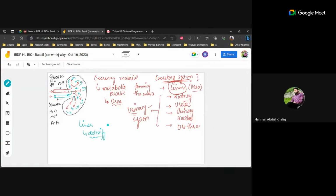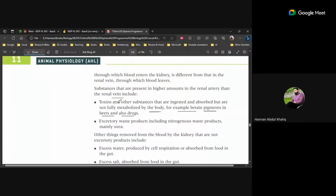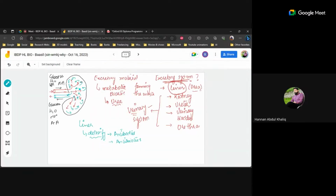Now, the liver has a duty of detoxifying materials like antibodies, antibiotics, and painkillers, the drugs that people often take, then maybe some spices and other materials that are absorbed. All those are counted as excretory materials because they have been detoxified. So these would all move through the renal artery into the kidney, and then they would not be present in the renal vein, because all of them have been filtered.